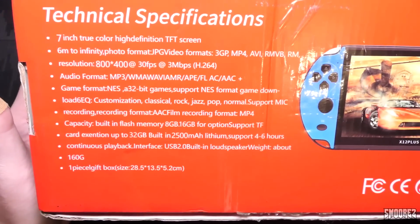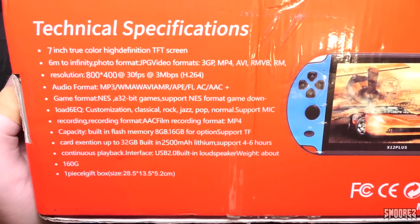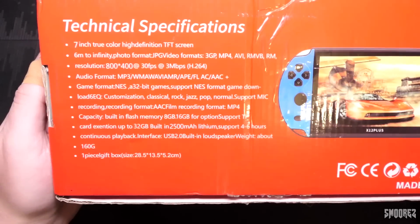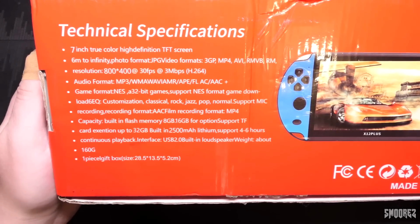Okay, I'll take that back. It's got two things on the front that work. Resolution, 800 by 400 at 30 frames at 30 megabits per second, H.264. So that's actually referring to recording videos with this thing. Don't worry, we'll get to that soon.